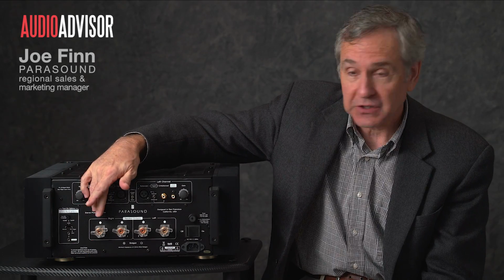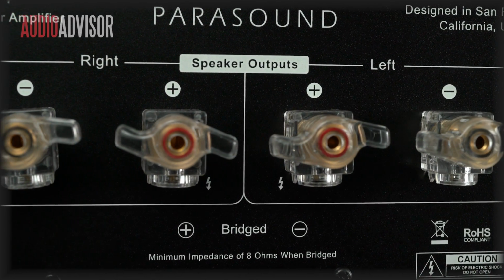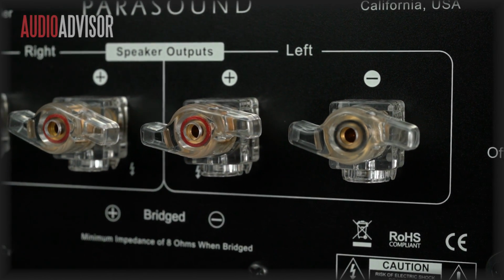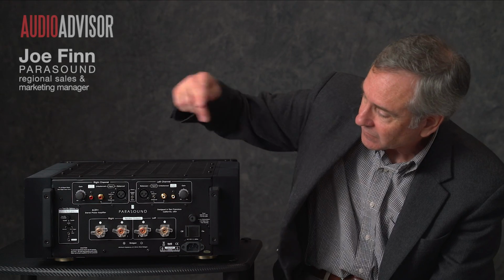And now I'd like to talk a little bit about some of the unique features on the back panel. First, we'll start with these custom binding posts. This is a 5-way binding post that is extremely rugged. You can connect whether you're using bananas, spade lugs, bare wire. You can use almost any connection, and it'll work well with these rugged binding posts that we have.